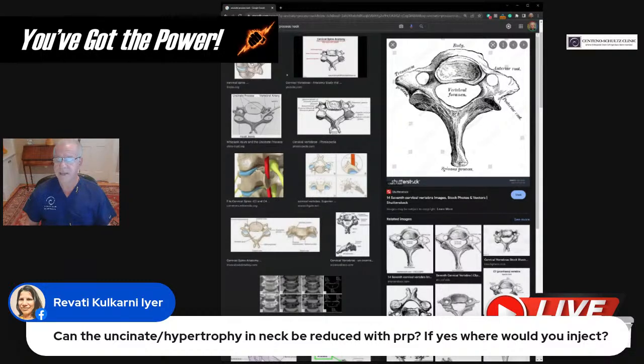So as far as making that arthritic uncinate joint or process get smaller, if that's going to happen, it would have to happen through stabilizing the whole cervical spine. But I doubt that injecting it directly with PRP is going to dramatically reduce its size. The goal would be to try to make sure it doesn't get much, much worse.